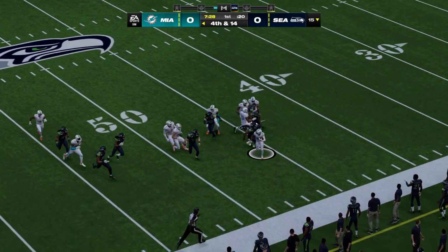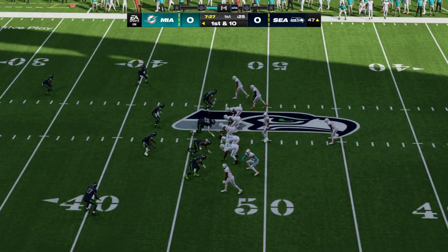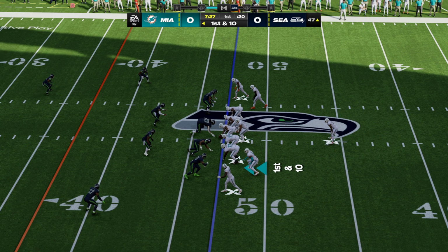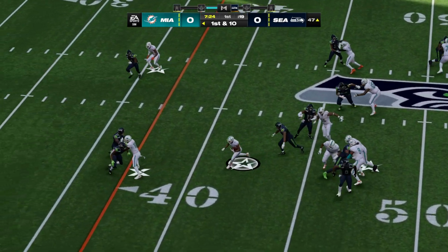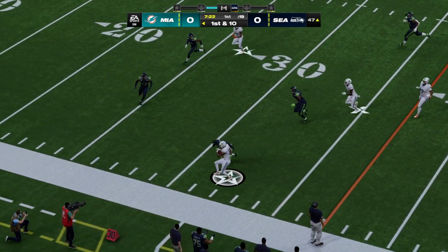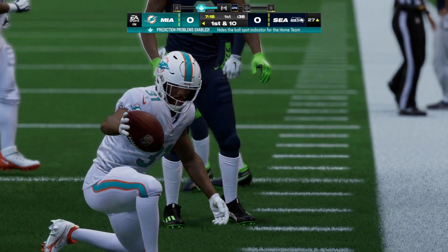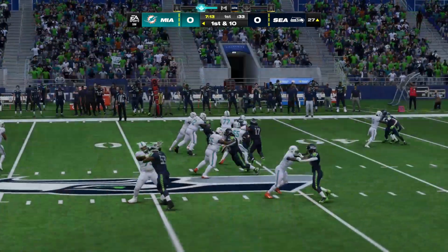Taking it about the 36. He'll take this to the other side of midfield before going out of bounds. They'll run here with Raheem Mostert. And he'll go down, but not before getting this inside the 30. Just like that, a pickup of 20 on their first play from scrimmage.